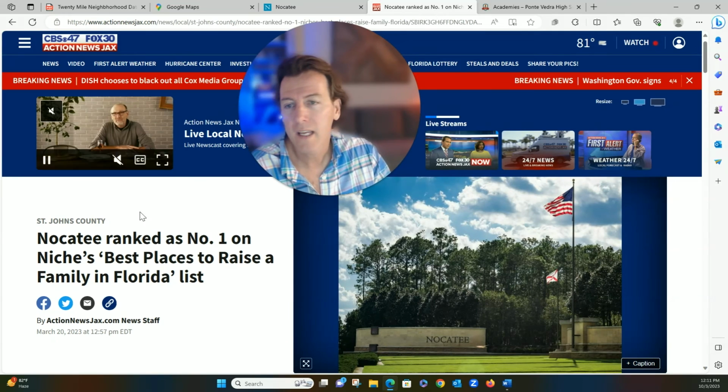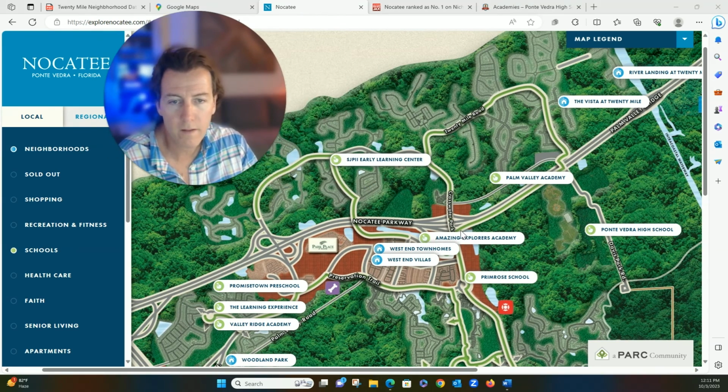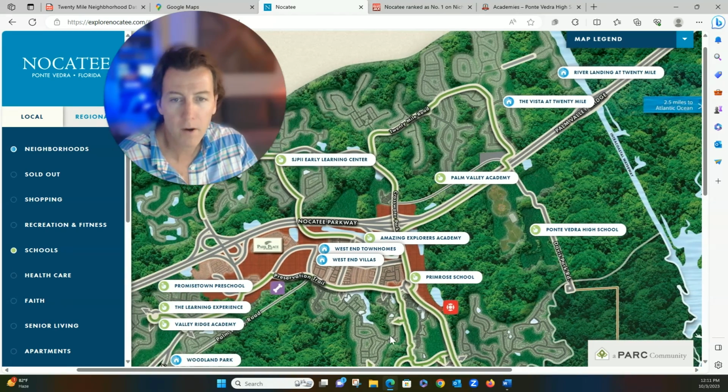If you don't know already, Nocatee overall is ranked number one on Niche's Best Place to Raise a Family in Florida list, as of March 20th, 2023. It's constantly getting accolades. Every year there's an award for this master plan community because it is truly one of the very few master plan communities that is so close to the beach and has such a perfect design as far as getting around on EVs and having all the amenities at your fingertips here in the town center region.